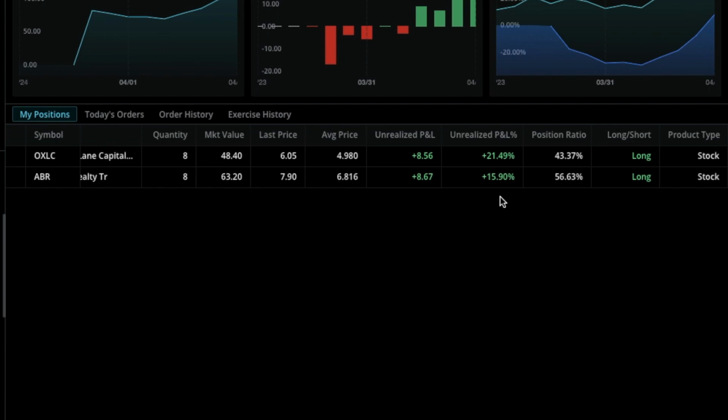So OXLC, I'm up almost 21.5%. That's very large. ABR up almost 16% on that position. Now, in a utopian society, in a utopia, you would just rinse and repeat the same exact process, do it again and again until before you know it, you have now added many zeros to your account value, but that is unfortunately not the case, and you do want to take your profits when you can. You don't want to get too greedy when it comes to trading.